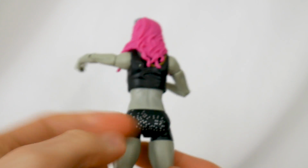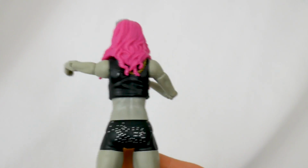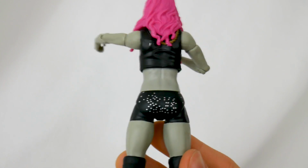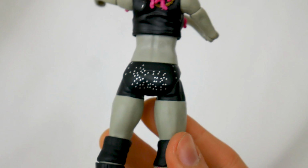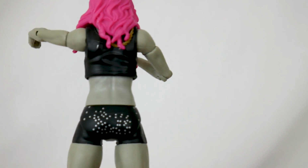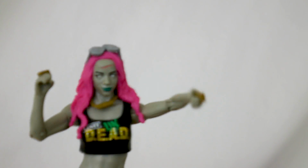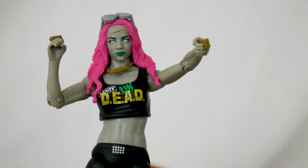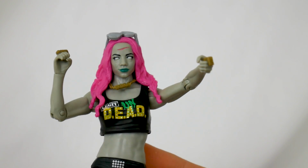It looks terrible on the back. Like, what is that? It's SB. It's trying to be SB, but let's just look at that for a second. Like, what is that? And then her shirt, I thought it would say something like legit brains or something, because zombies, of course, love to eat brains, but it says legit DEAD.